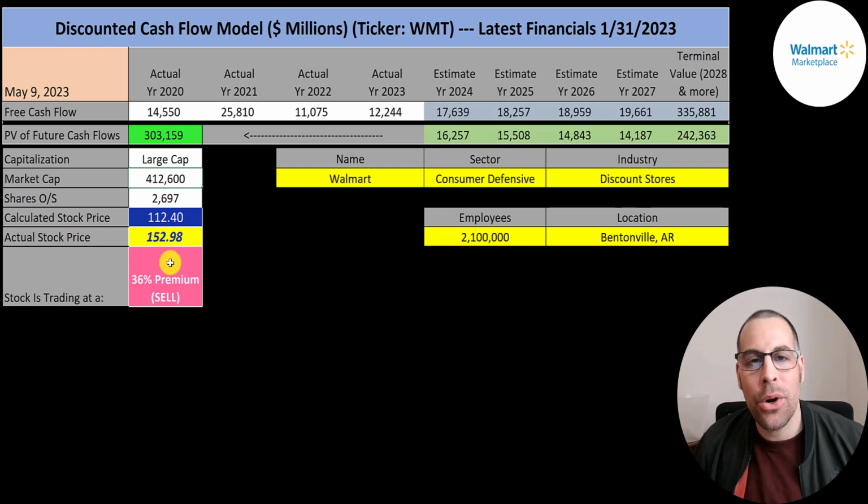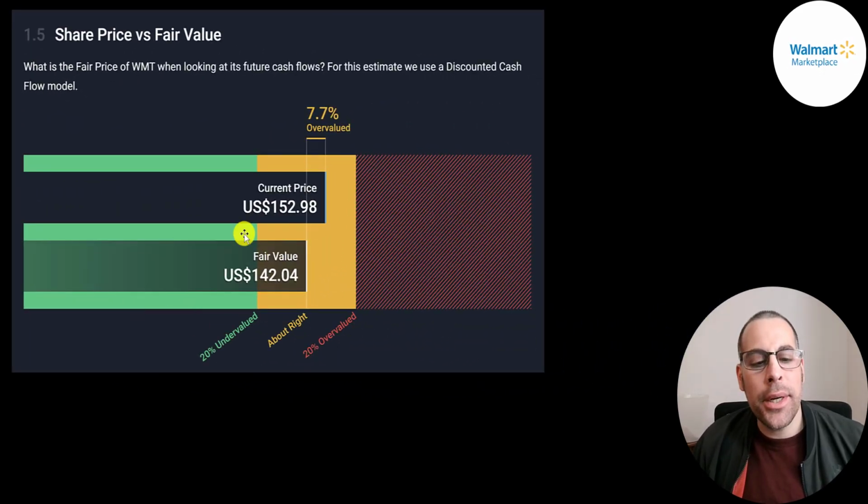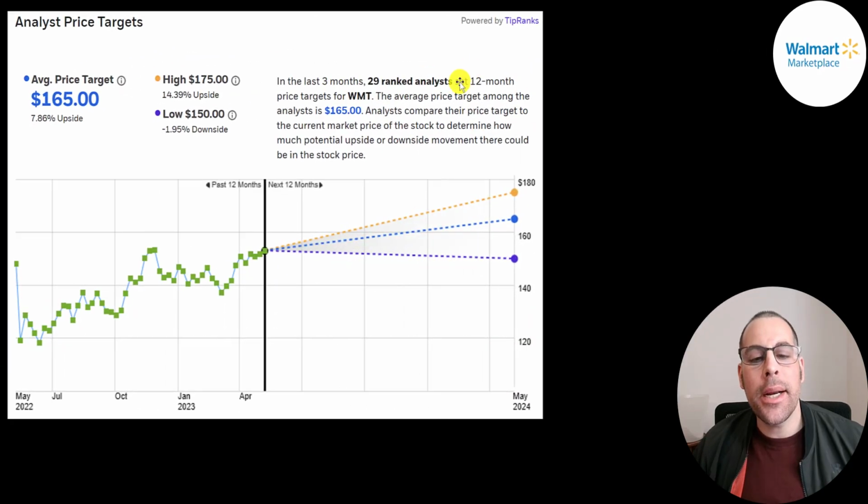It's a sell according to the model. Simply Wall Street has them at 142. They say they're 8% overvalued. 29 analysts priced this stock, and the average price target is 165. The low is 150, the high is 175.